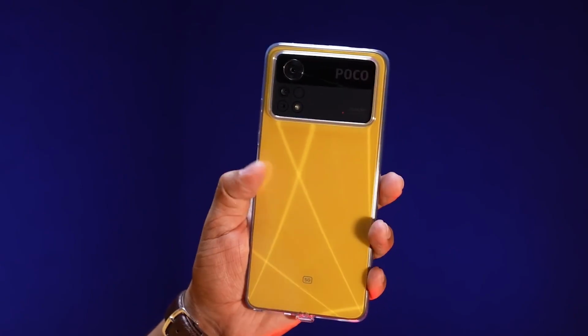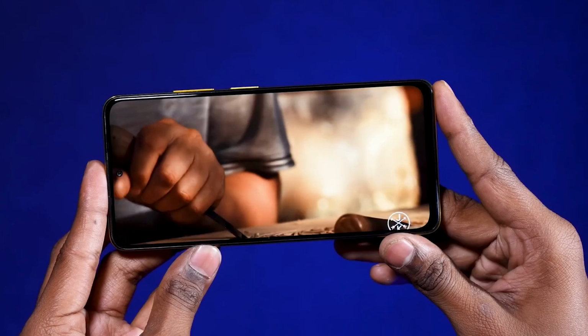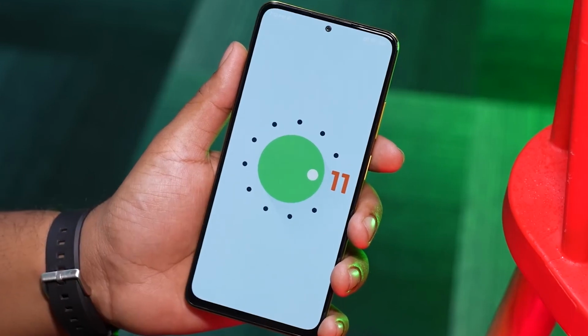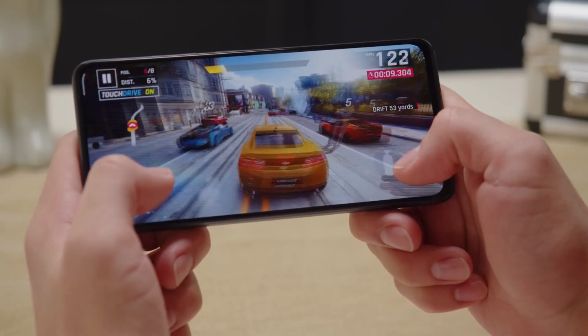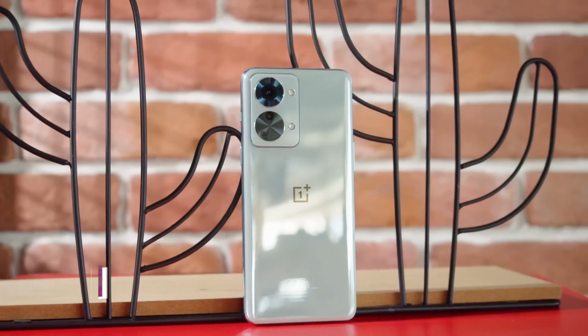You can also charge its large 5000 mAh battery incredibly fast with the bundled 67-watt charger. The Poco X4 Pro 5G runs on MIUI 13 for Poco, which is based on Android 11. We were a bit surprised to find the latest MIUI without the latest Android OS, but this is also not a first for Xiaomi, and we are sure the update will arrive soon enough. Number 2.